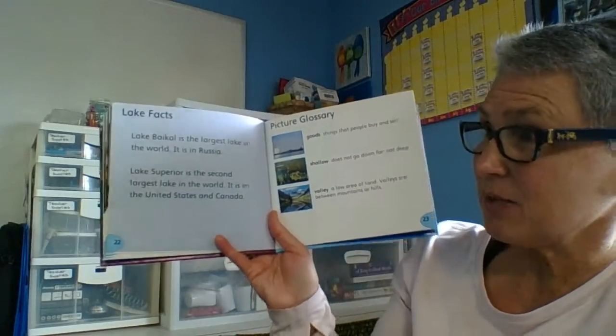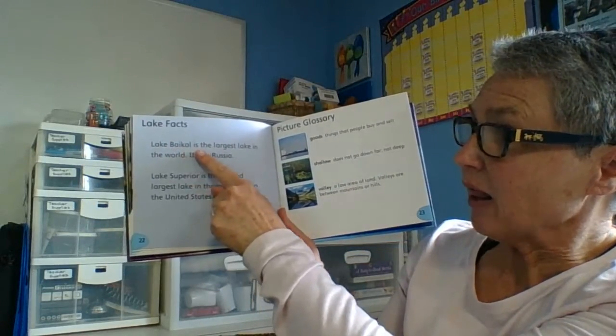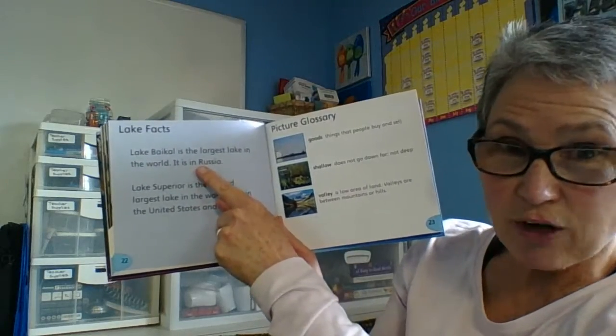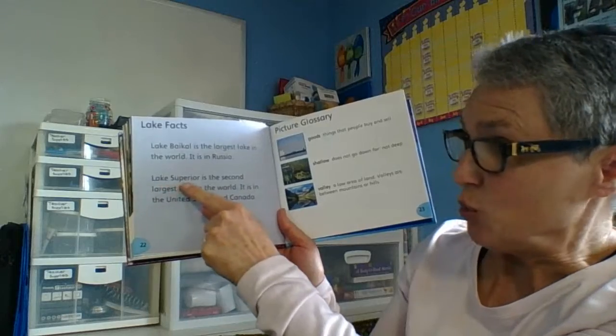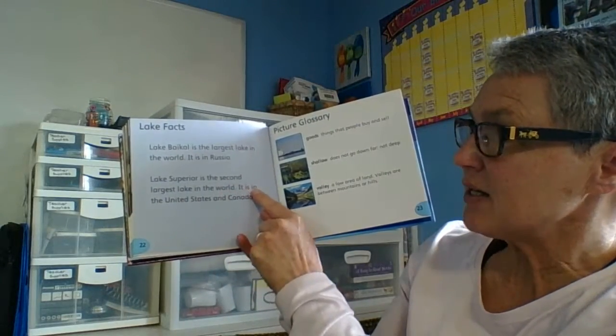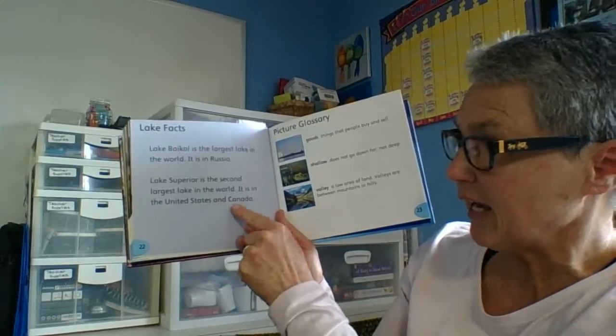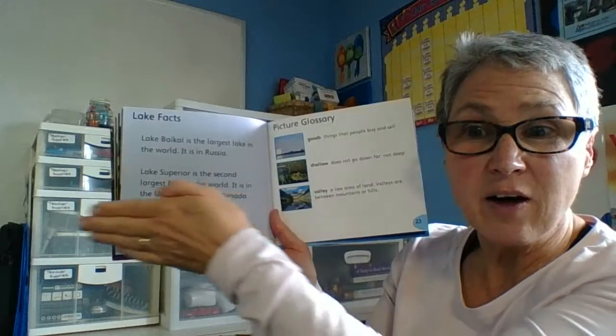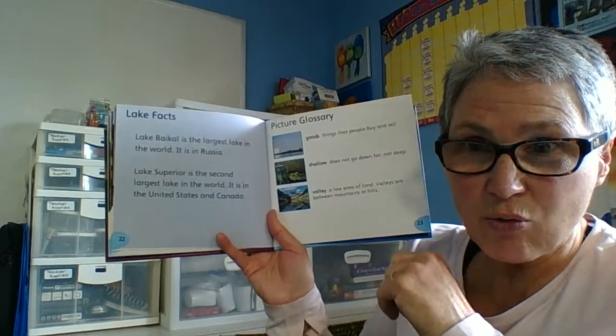Lake facts. Lake Baikal is the largest lake in the world. It is in Russia. Lake Superior is the second largest lake in the world. It is in the United States and Canada. So that means it has the border of two different countries running through the lake.